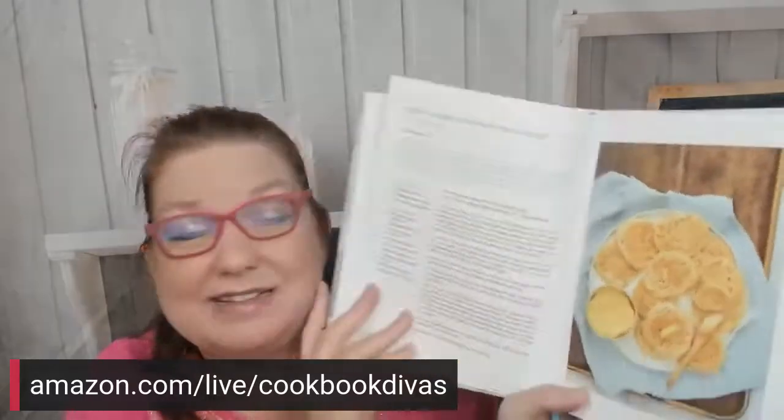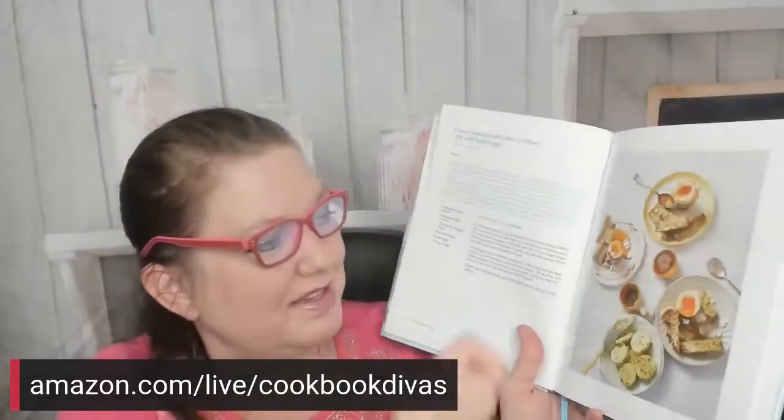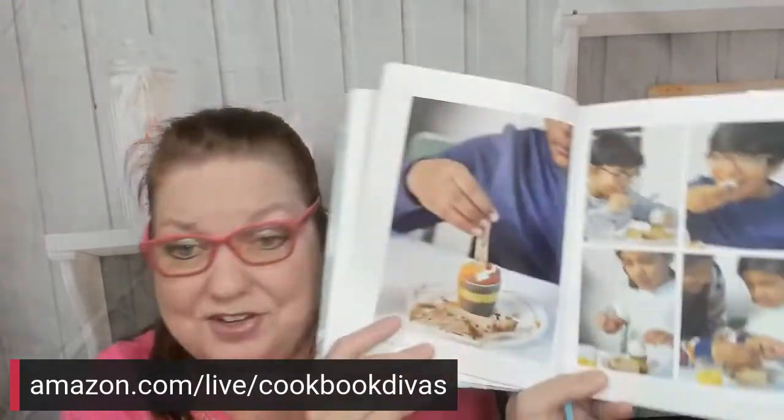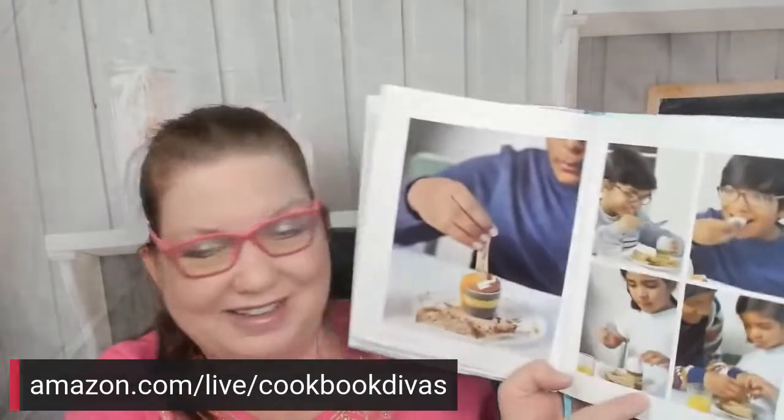Skillet crumpets with salted honey butter. Ooh. Okay, still in breakfast. Caper, mustard, and chive soldiers with soft-boiled eggs. And you dip the soldiers into it. Love it. That's a great British tradition. And she has her kids eating, and she's proving that children will actually eat this and how to do it. That's so cute.